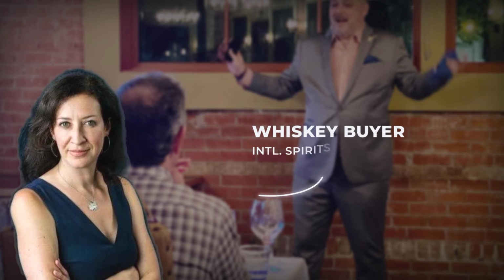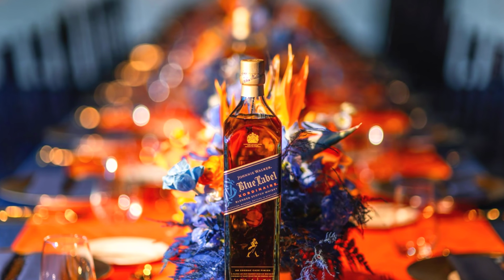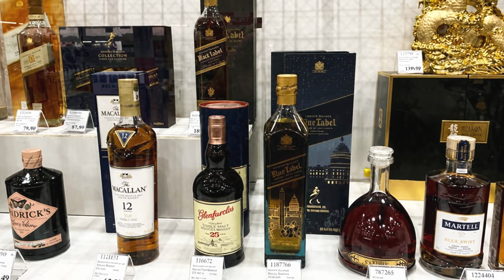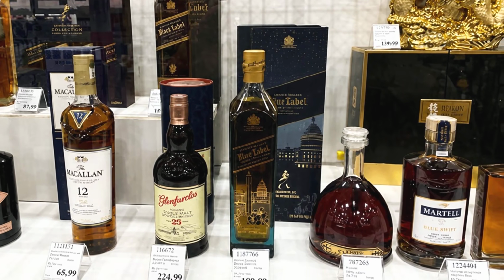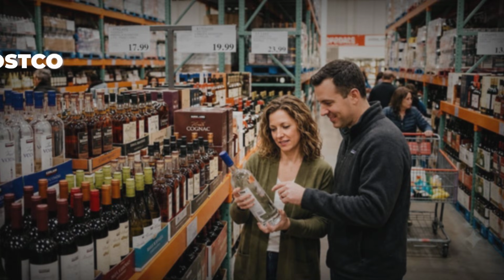A whiskey buyer in Houston who judges international spirits competitions put it plainly. On Macallan or Johnnie Walker Blue, it is virtually impossible to beat Costco on price. So on this bottle, you are not getting a deal. You are getting the wholesale power of a company that moves $4 billion of alcohol a year, pointed at your shelf. That is a very different thing, and it only works while you are standing in that building.